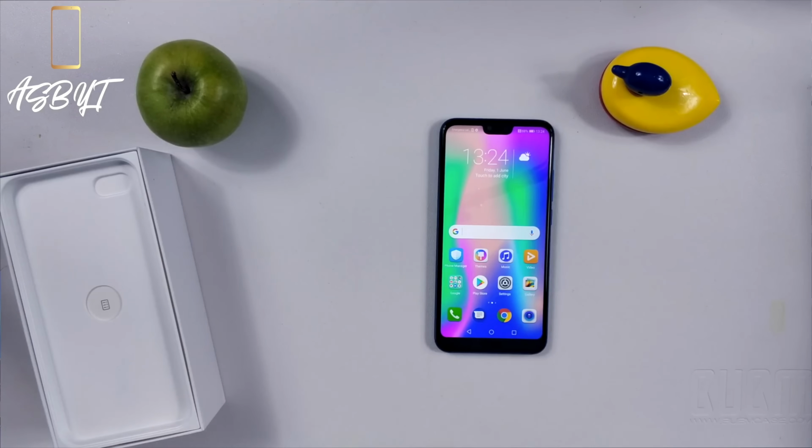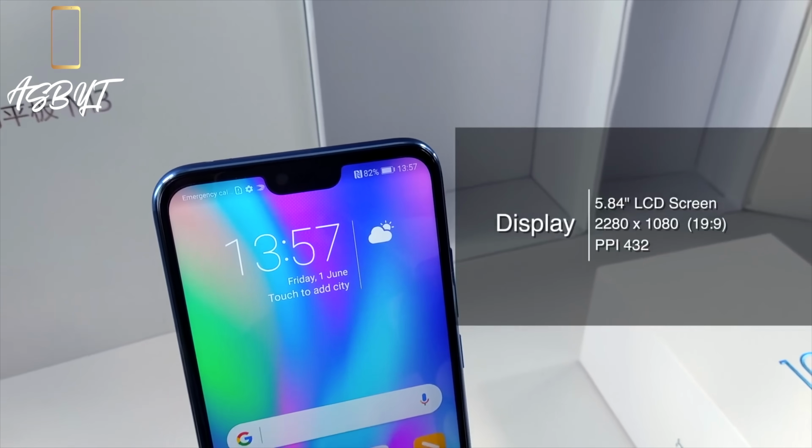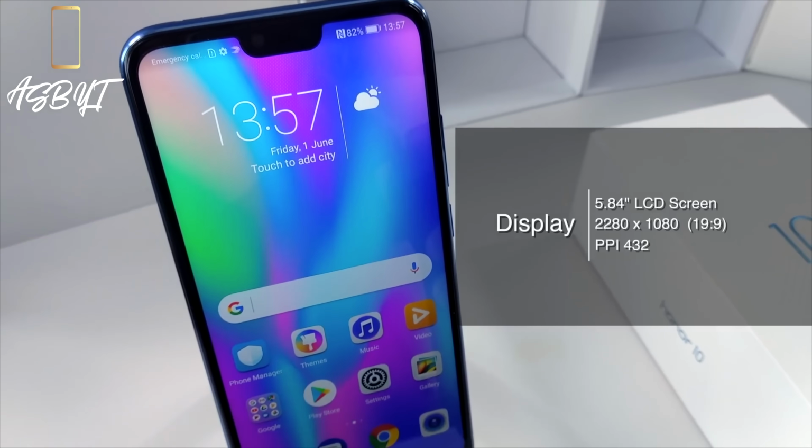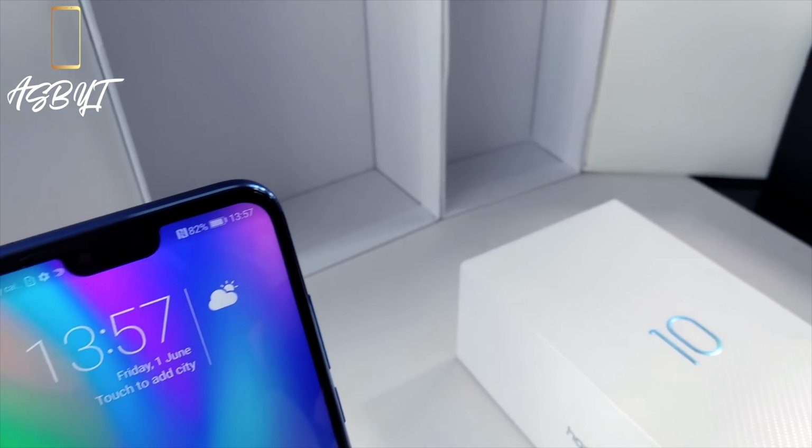In terms of the display, it is an IPS LCD touchscreen, and that screen is 5.84 inches, so it's slightly smaller than some of its competitors. And in an expanding world of phablets, it's quite refreshing to see a fairly small size phone. It's not compact, but it is nevertheless smaller than some of its competitors. 2280 by 1080 and a PPI density of 432. So you are getting a pretty sharp display.